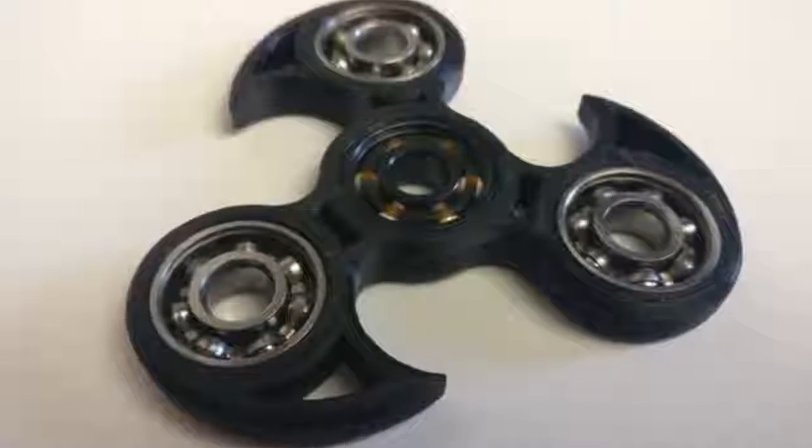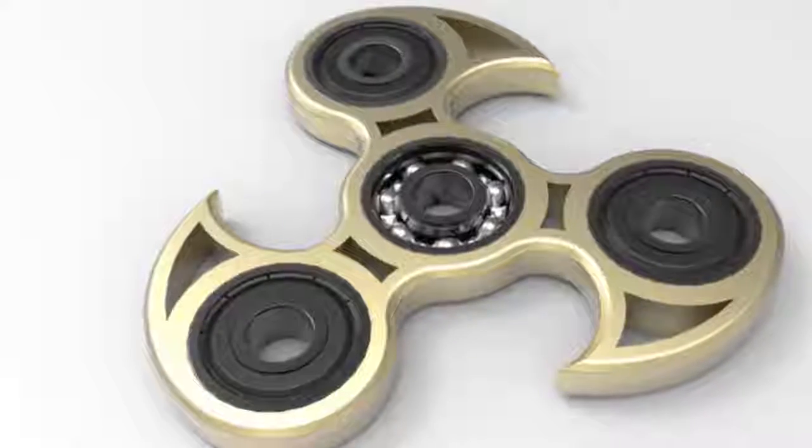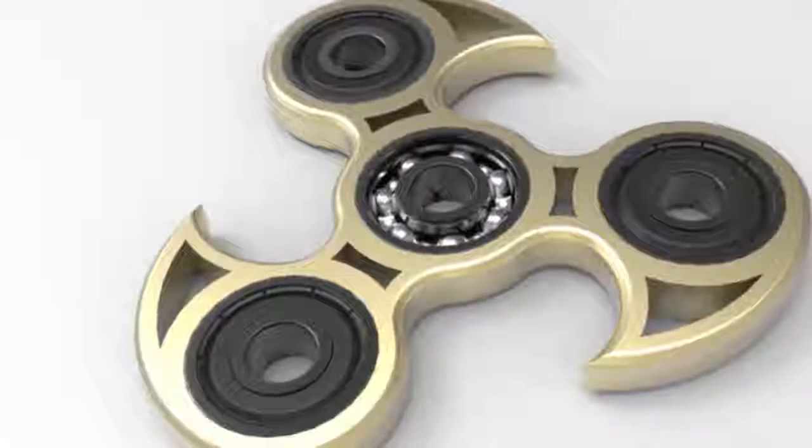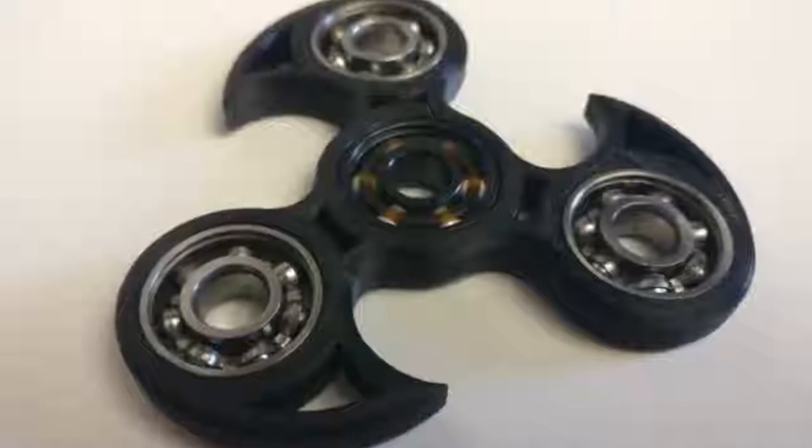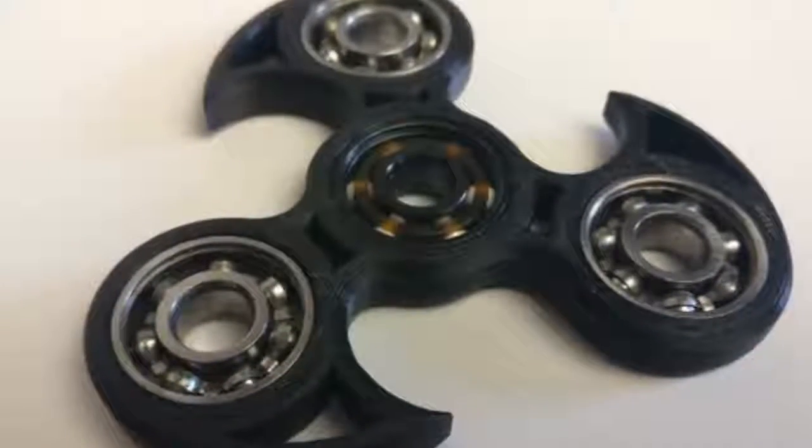Fidget Tri-Spinner. This chunky fidget spinner is suitable for folks with big hands. It's also got fangs on the spokes to give it a neat speed trail effect when in motion.